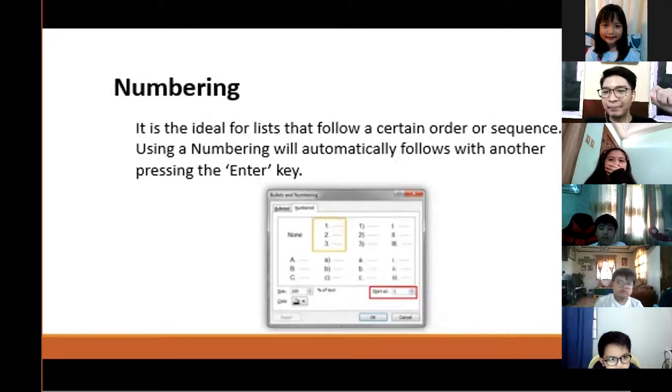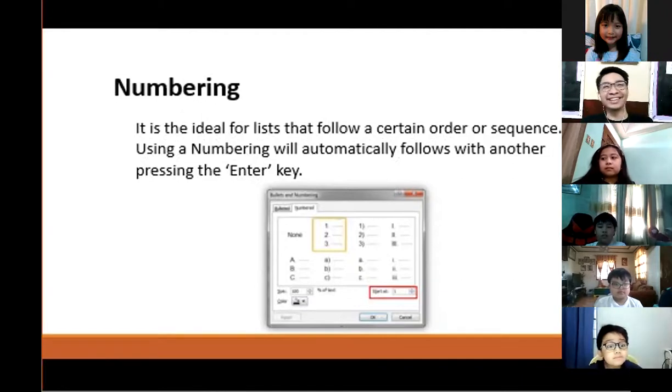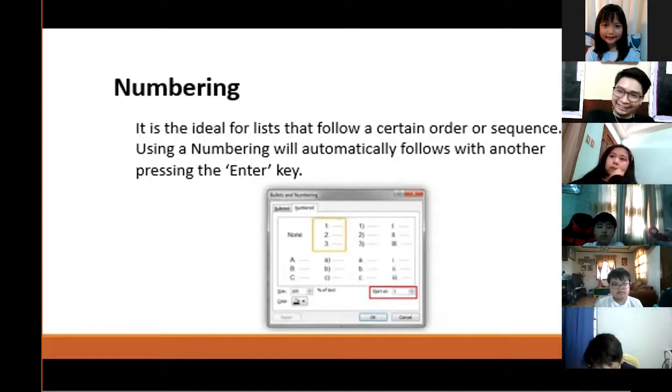So dapat gagamit tayo ng numbering. For example, your morning routine. Yung mga gagawin mo kapag gising mo sa umaga. Siyempre, the first thing that you need to do is open your eyes. Mahirap gumising sa umaga na hindi bukas yung mata natin. And of course, after that, sabi ko nga kanina, dapat matuto tayo magligpit ng pinagtulugan natin. And after that, siyempre, toothbrush at ligo.